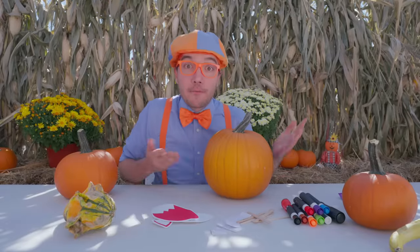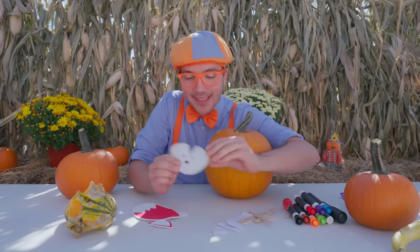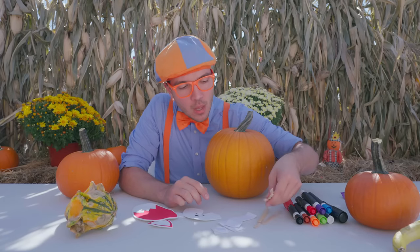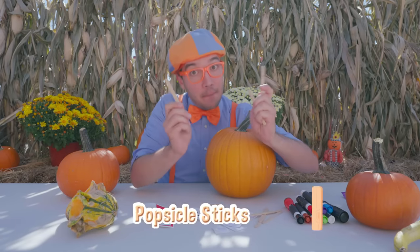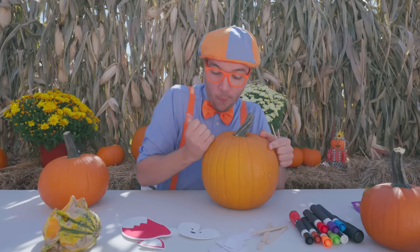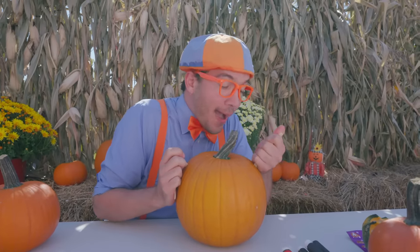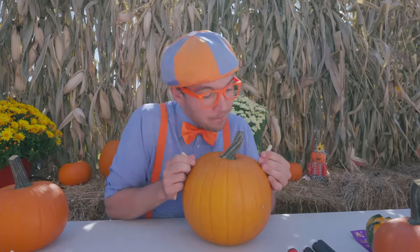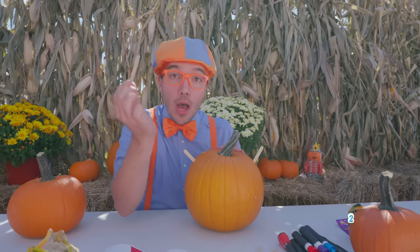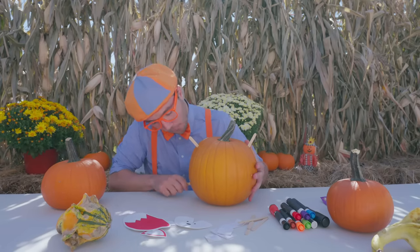Let's make this a fox. Yeah, foxes are really cool animals. Ooh, and look, we have all the different shapes we need to make it a fox. First, I think we need to put some popsicle sticks for the ears and the tail. Here we go. One ear and two ears, yeah. And another popsicle stick for the tail. Yeah, we'll put it right here.